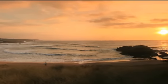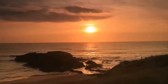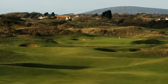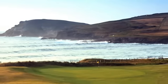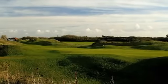Windswept, wild and interesting, England's West Country coast is usually the domain of fishermen and surfers. Now golfers are discovering some of the oldest and most exhilarating golf courses in the UK, gathering under the banner of the Atlantic Links.